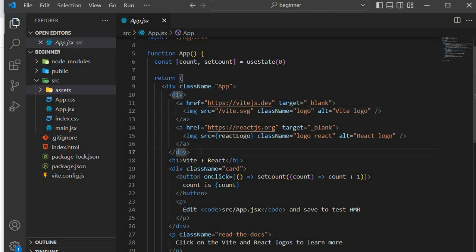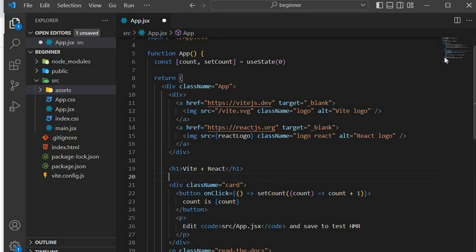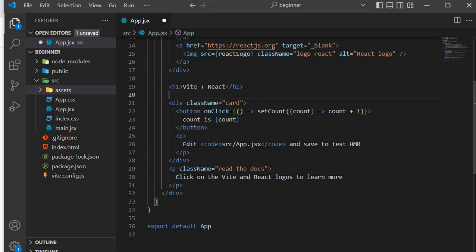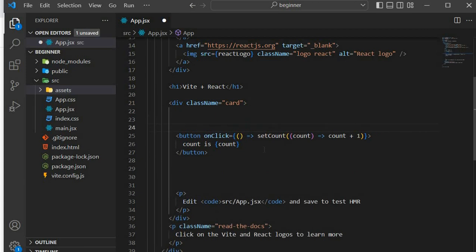All right, so this is our header. I would assume that this is our header. And over here, this is our H1 tag, our heading. And inside of here, we have a button. So this is the button that we're using. Each time we press that button, you will notice that the count is updated, right? So this is an event, obviously. You can see that. This is an event. And let's try to separate this so that you can see it much more clearly.